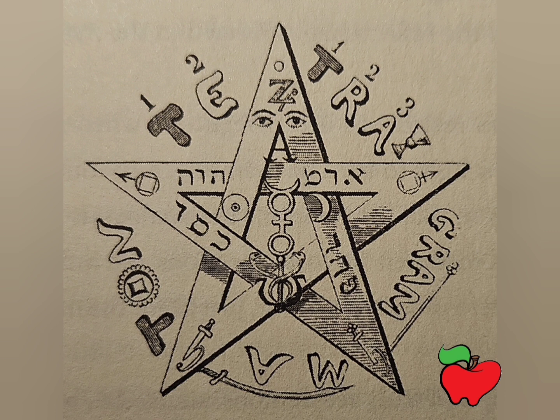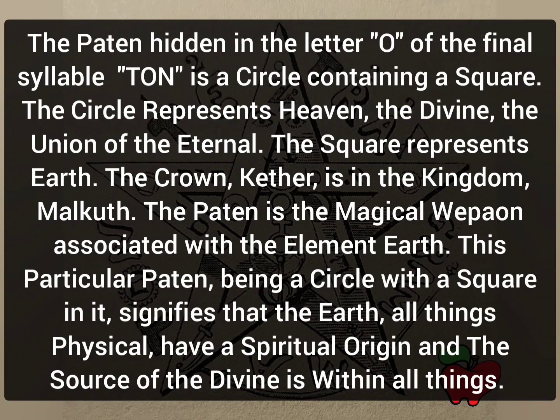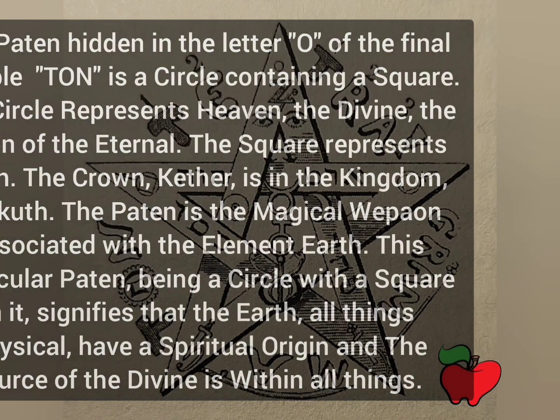Lastly, on the word Tetragrammaton in this image, you will notice the 4 elemental weapons, the cup, the wand, then the sword, and the paten, which is concealed in an O of the final syllable, T-O-N, ton. These 4 weapons simply signify the 4 letters of Tetragrammaton, the wand being fire and Yod, the cup being water and He, the sword being air and Vav, and the paten being earth and He final.